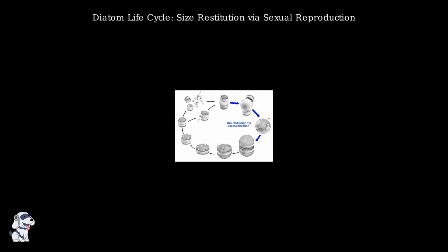Now let's look at a detailed diagram of this complete life cycle. This shows how diatoms maintain their population through both size reduction and size restoration. As you can see in this diagram, the cycle begins with diatoms dividing and getting progressively smaller. When they reach a critical threshold, sexual reproduction is triggered, leading to auxospore formation and size restoration.